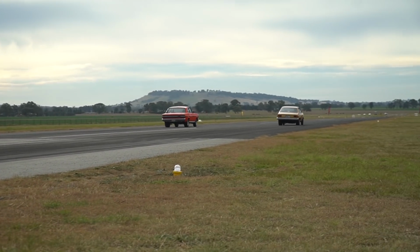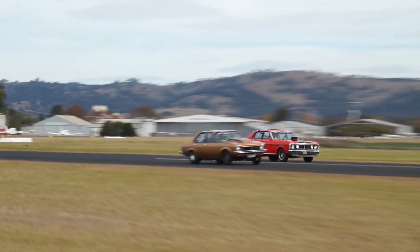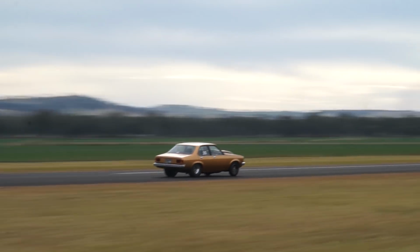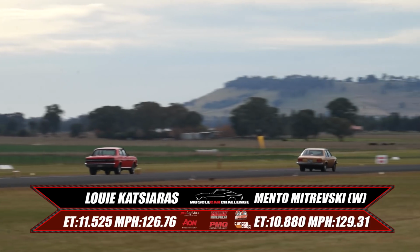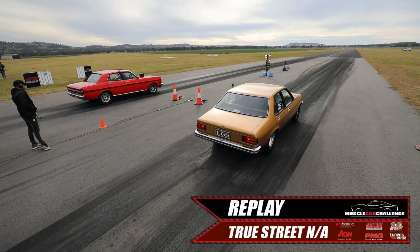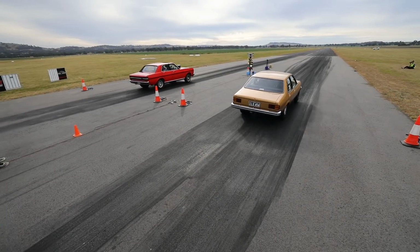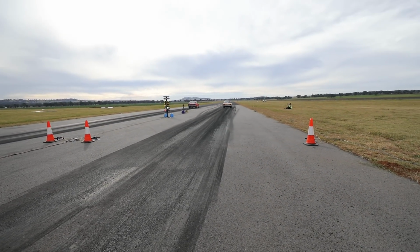But he probably thinks he chases a race and he stays in it. And even if he hadn't red lit, Mento still would have got the win with that top end charge from the Tirana up top. 10.8, 129. From a naturally aspirated car at Cootamundra is pretty impressive stuff. You can just see red light from Louis and it is all over.